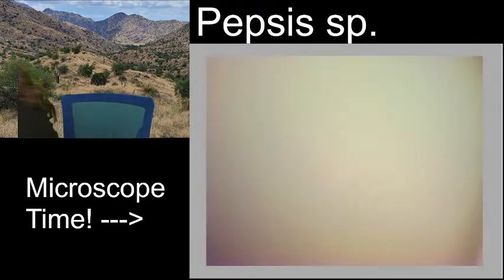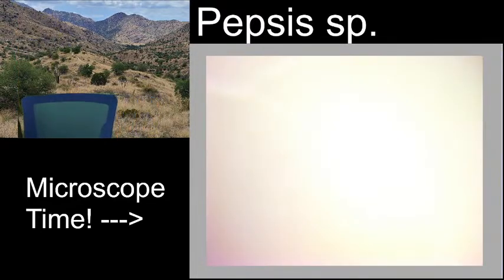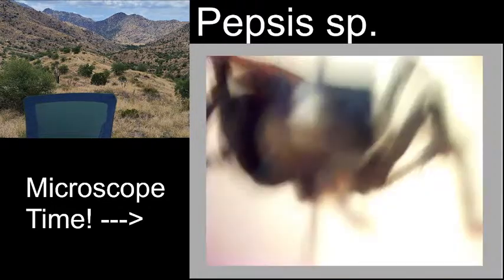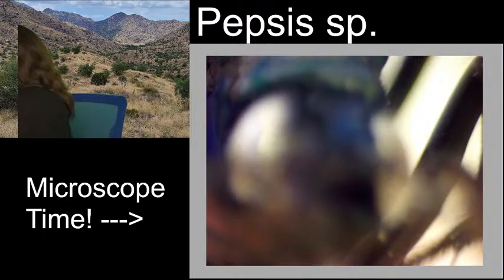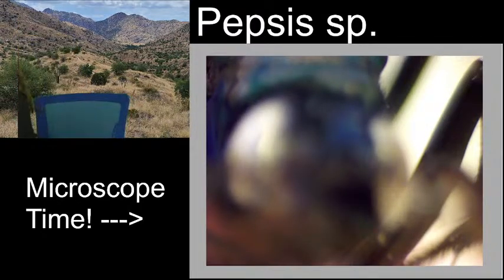All right, so I'm going to try to show us the tarantula hawk's mouth parts head on. But for me to do that, I'm going to have to adjust the actual head of my microscope. So give me 2 seconds.